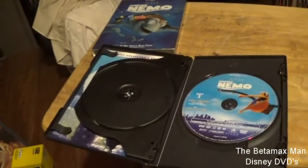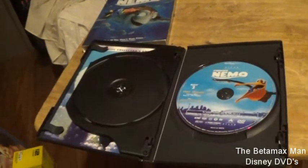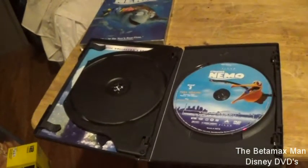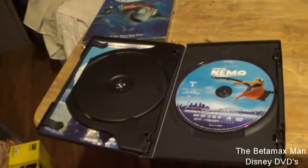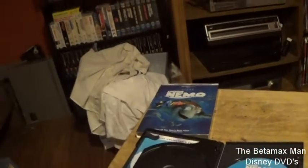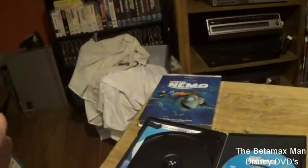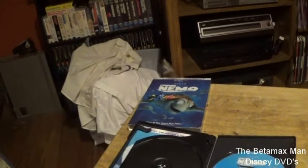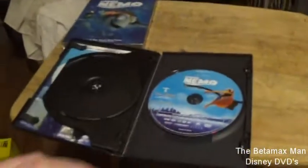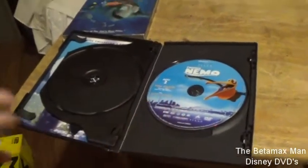movies were widescreen. They were shot in widescreen. However, because we had tube TVs, which were 4:3 aspect ratio, like that one you see up there on the shelf, that's the kind of TV that we had when I was a kid growing up. And so people didn't want black bars on the top and the bottom of the screen. They were willing to sacrifice some of the picture if it meant that we didn't have to look at black bars. So that's why they came out with the full screen discs later on.